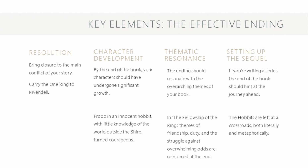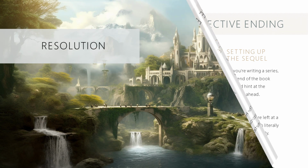The last element is setting up the sequel. If you're writing a series, the end of the book should hint at the journey ahead. Tolkien does this masterfully, leaving the Fellowship at a crossroad, both literally and metaphorically, setting the stage for the rest of the series. So with these elements in mind, let's dive a bit deeper into each one and see how we can apply them in our writing.